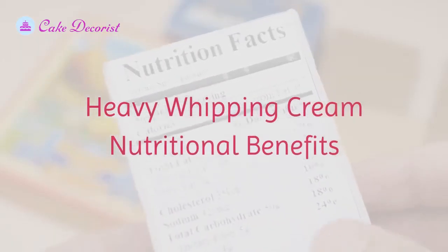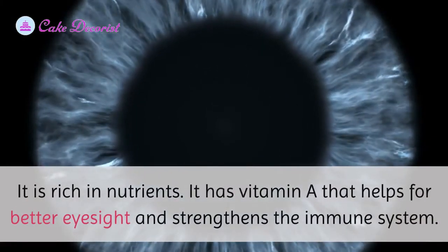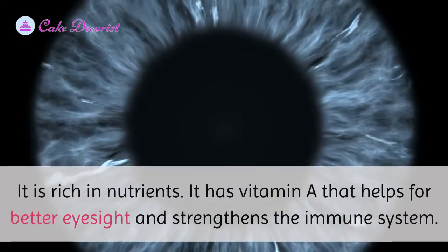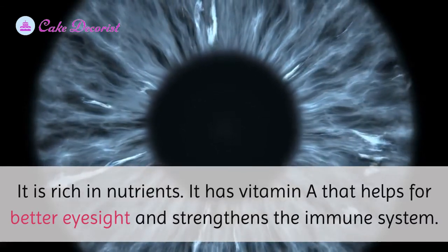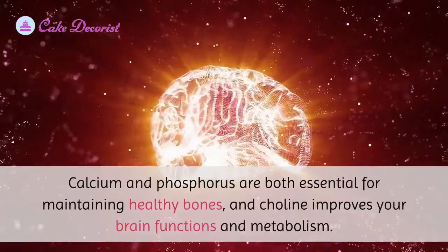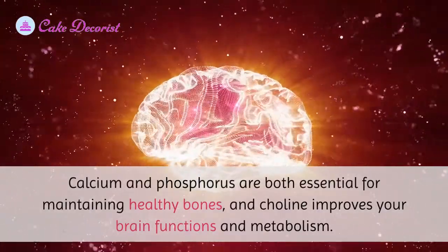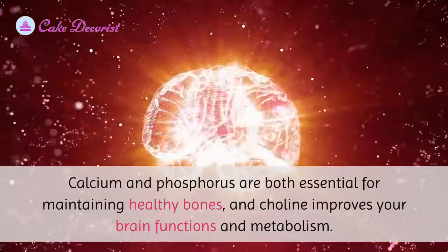Heavy whipping cream nutritional benefits. It is rich in nutrients. It has vitamin A that helps for better eyesight and strengthens the immune system. Calcium and phosphorus are both essential for maintaining healthy bones, and choline improves your brain functions and metabolism.